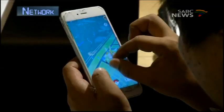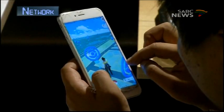Pokemon Go is on its way to becoming the first mobile game to break the $4 billion US dollars per year barrier.